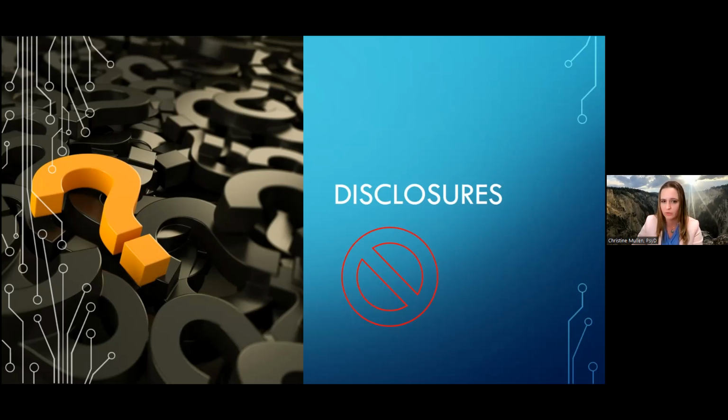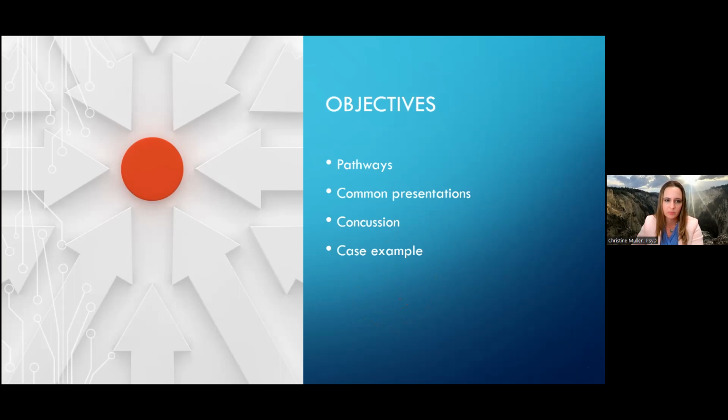For today's objectives, I'll be reviewing the different pathways, and then I'll also be discussing some different common presentations that we can see in the clinic with some different considerations of conditions. And then I'll get into some nuances of how this can present within concussion symptoms. And also I'll be going over a case example. Now, it sounds like a lot to achieve, but I'm positive we can power through it.